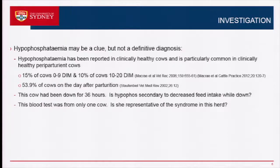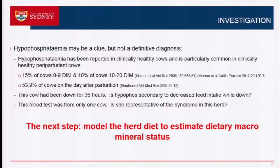Also very common in cows in the first 20 days in milk. We also need to keep in mind that this cow's been down for 36 hours. So is she hypophosphatemic simply because she's been down for 36 hours and there's been a decrease in feed intake while down? We also need to keep in mind that this blood test was only from one cow. So does she represent the syndrome in this herd or not? So we don't really know.